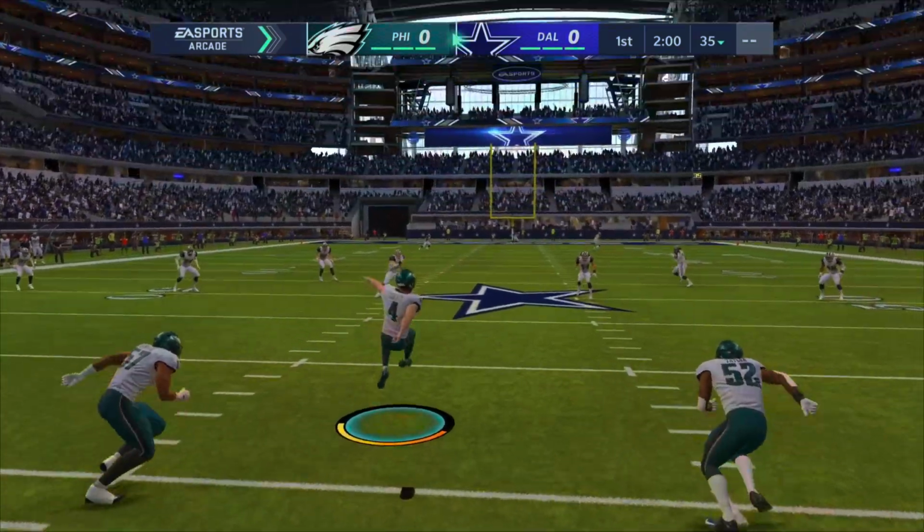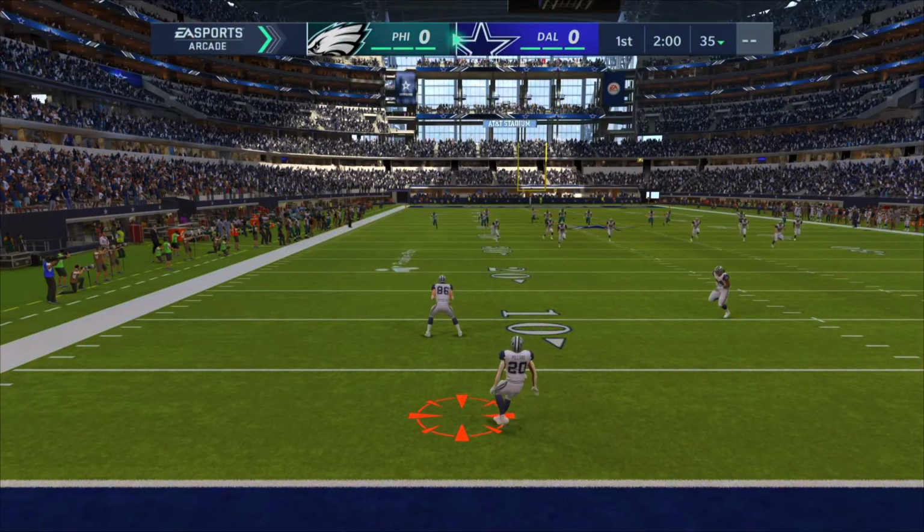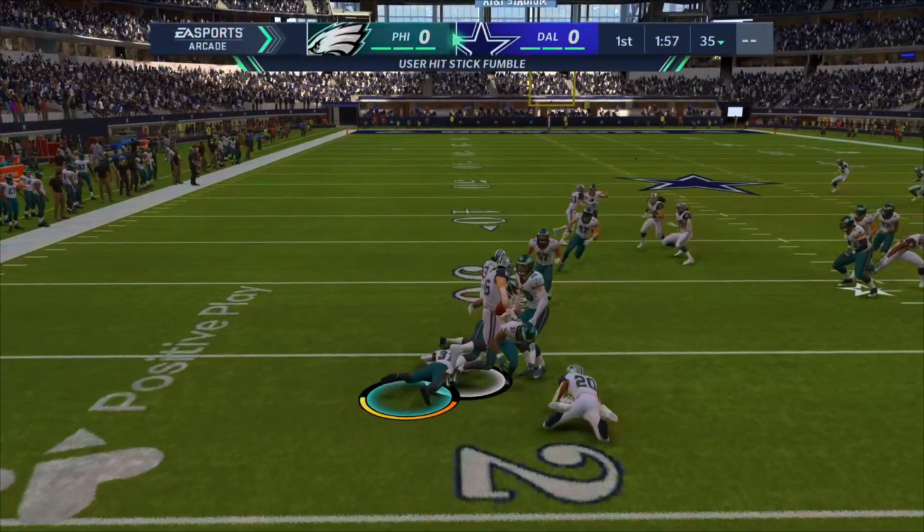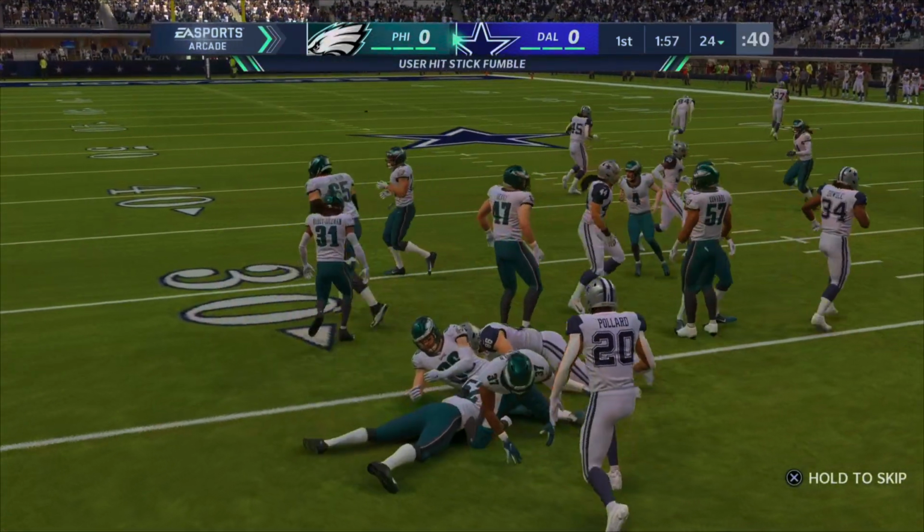Football lead. Here's the kicker, Jake Elliott, ready to get this one started. And we are underway from the 18. And look at this. Right away, a loose football.